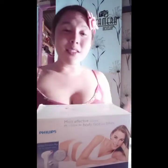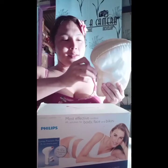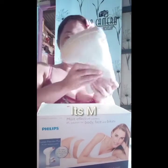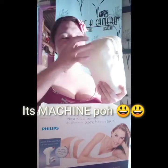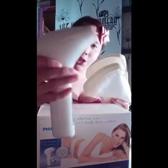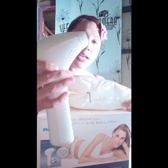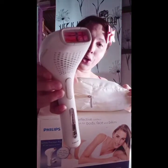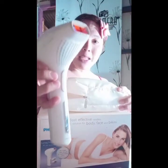Yes, so this is the box, and this is the product. Ito na siya, ito na yung pinaka machine. And later, I'm going to share kung paano siya ginagamit at kung gaano siya ka-worth it from its price. Okay?